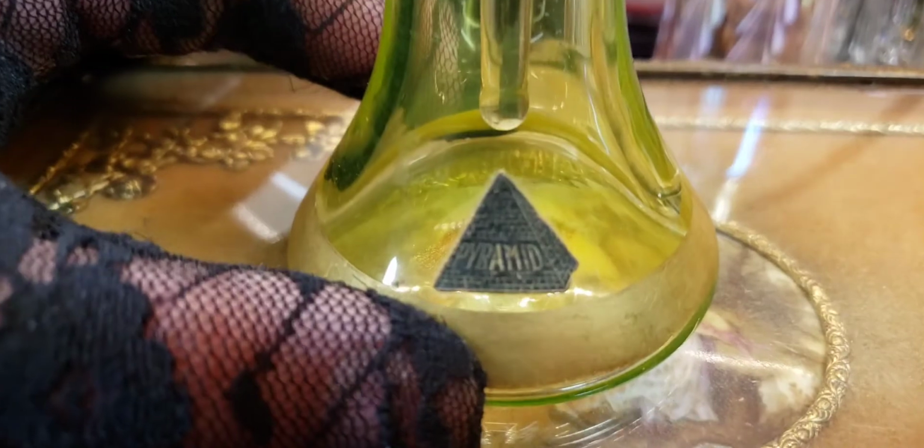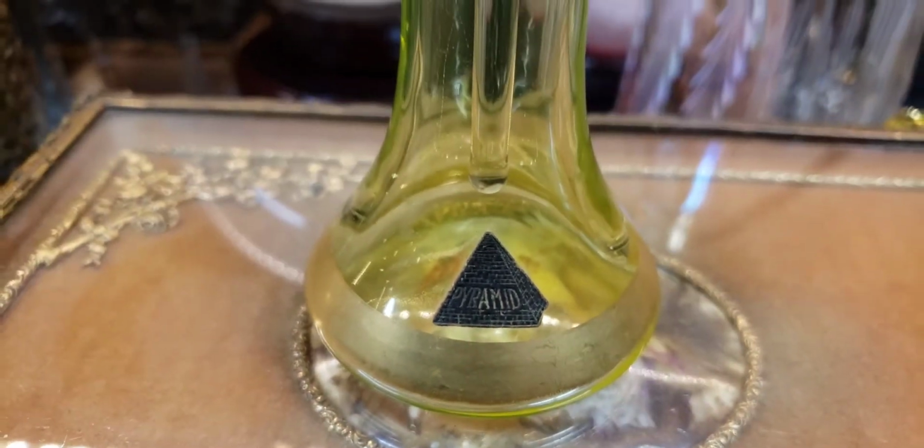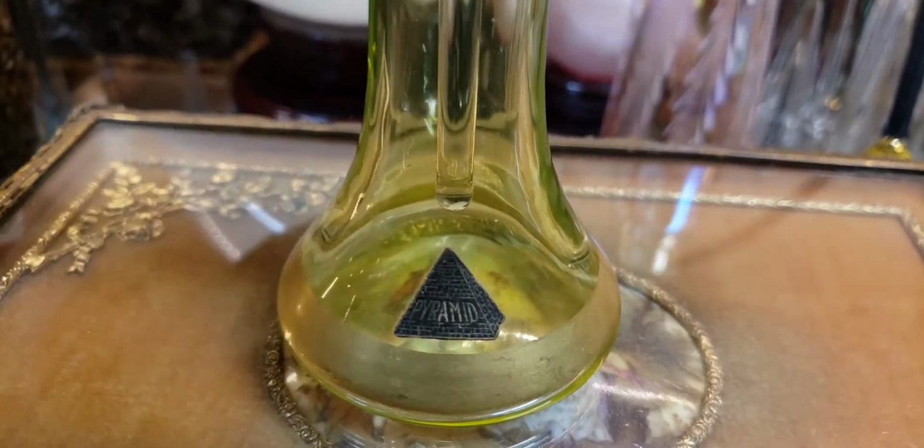And here's the original label. Isn't that cool? From the 1920s. So I really find that quite cool to have that original label. Most of them were marked with this little label on the bottom of the piece. Sometimes it would be like etched into the glass. But look at the color.